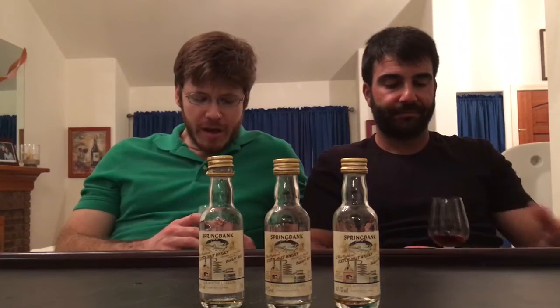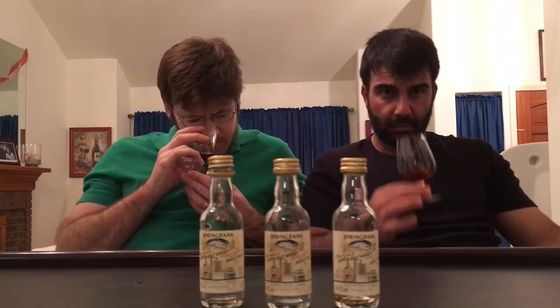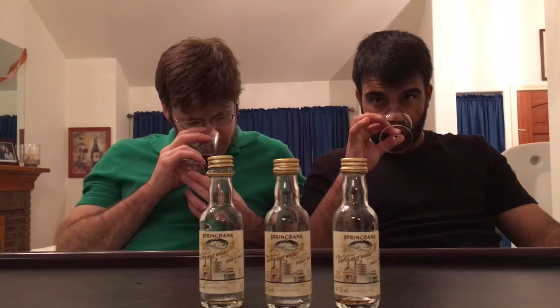I'm even getting, which I don't typically get from Springbank all the time, some nice rich cigar box. Like a big humidor cigar box full of fresh Cuban cigars. Yeah, I get that cigar paper, the sweet, but almost more like sweet pipe tobacco. And that's got a beautiful orange marmalade. Not orange peel, almost like an orange marmalade. Really, really sweet and luscious. And now it's just getting really, really candied.